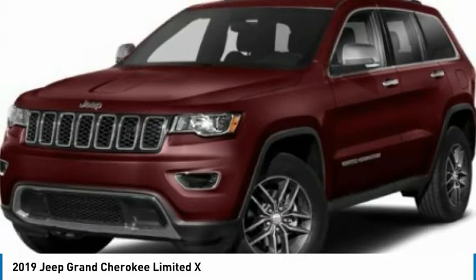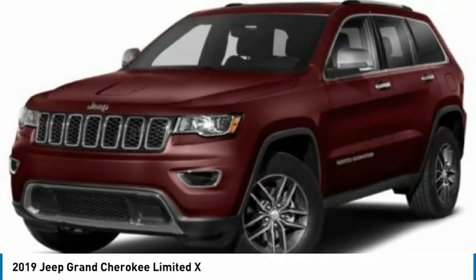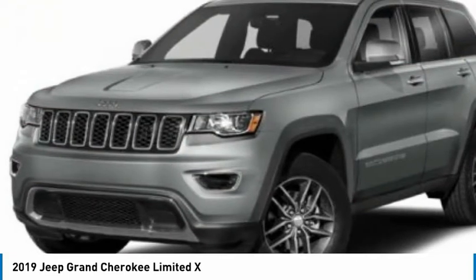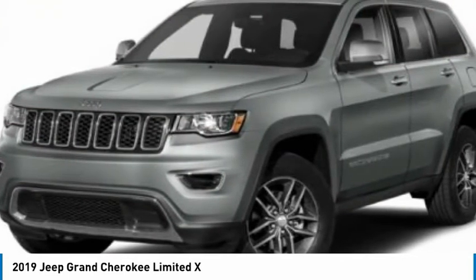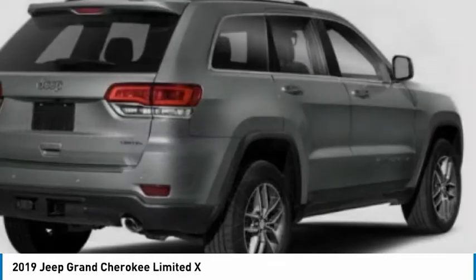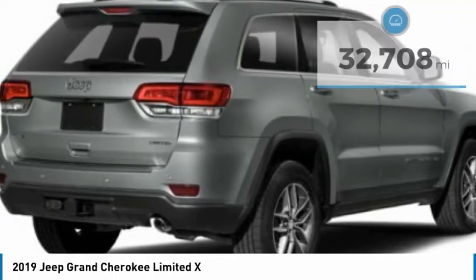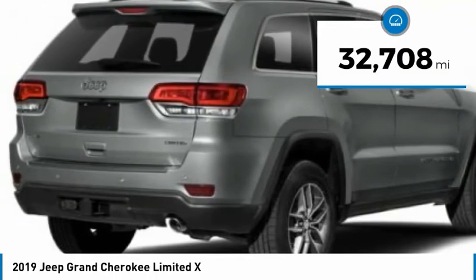The Jeep Grand Cherokee offers superior off-road capability comparable to that of the upscale Land Rover LR3. This makes the Grand Cherokee a fine choice for families who venture off-road or vacation in the mountains or other remote areas, and is priced below $35,000. This vehicle has less than 35,000 miles.